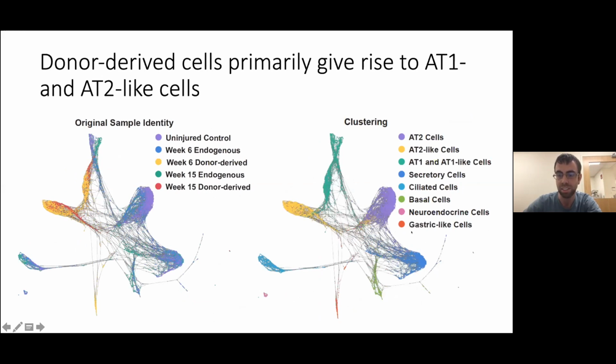I do want to just call attention to this last population of gastric-like cells. This was a rare population of our week 6 donor-derived cells that don't express NKX2.1, but instead have some of these gastric markers. While this was kind of unfortunate, it lines up with previous publications showing that loss of NKX2.1 in the lung epithelium can lead to this sort of gastric phenotype. So not great, but lines up with some previous endogenous phenomena. But again, the vast majority of our cells are these type 2 and type 1-like cells that are close but not overlapping with their endogenous counterpart.